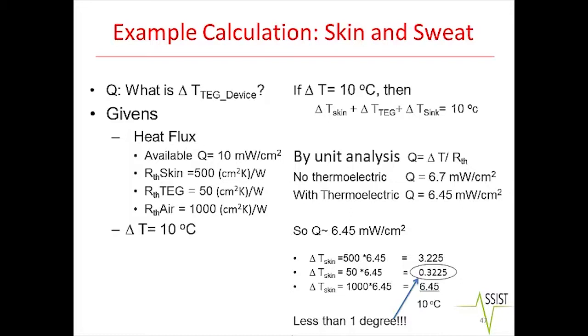for somewhat typical values for the resistance. And we can say, well, what if we have a temperature difference of about 10 degrees C? So I can say the sum of all my temperature differences should be 10 degrees. If I didn't have a thermoelectric in the system, if I take these resistances and I've got a 10 degree temperature difference, with no thermoelectric I'd have about 6.5 milliwatts per centimeter squared going through that system.